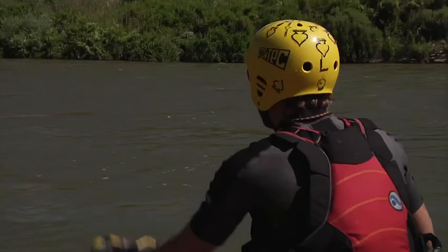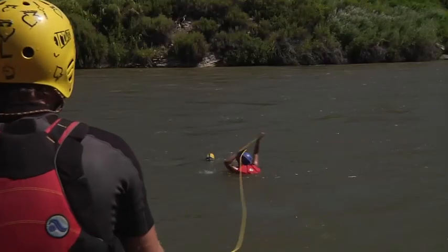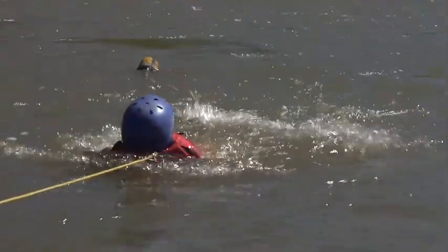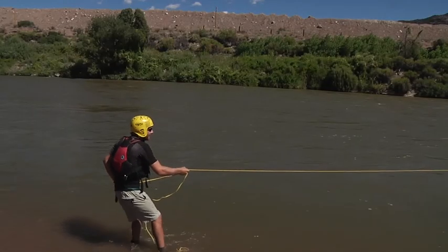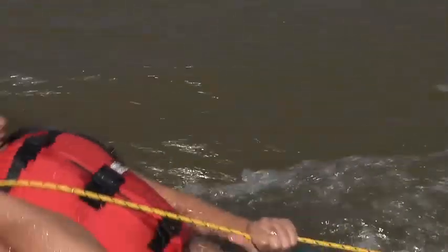Get it, grab the rope, don't wrap it around your hands, don't try to give yourself a better grip, because you want to be able to let go of this if we tell you to. Once you grab it, throw it over your shoulder, point your feet downstream, and you're going to get a nice tug, and it's going to whip you in to the shore, and then we'll pull you in or pull you back to the boat.